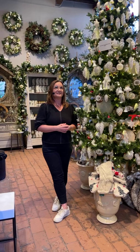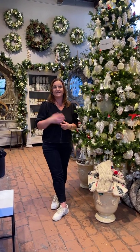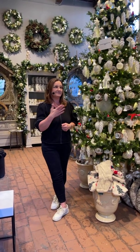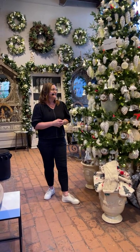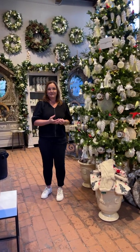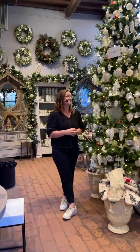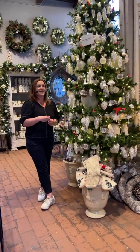And as I mentioned, this front area of the gallery is where we showcase our key cornerstone themes for the season. There are three main themes in this space this year, and I'm standing next to one of them. This is our Winter Wonderland tree, obviously very much based in white. It gives it a real sort of frosty winter feel, white with silver accents, heavily based in a woodland theme.